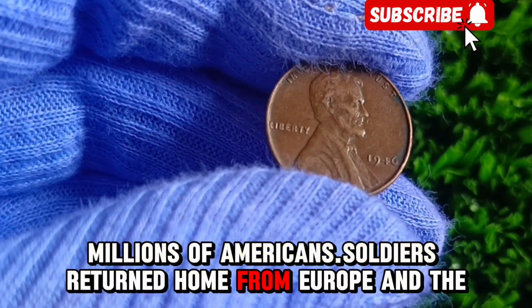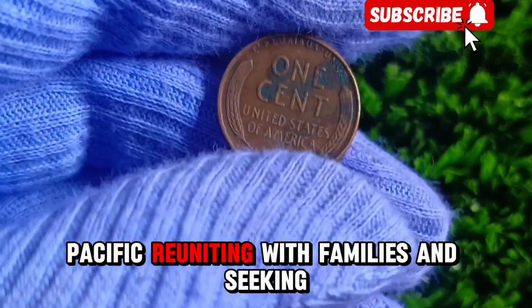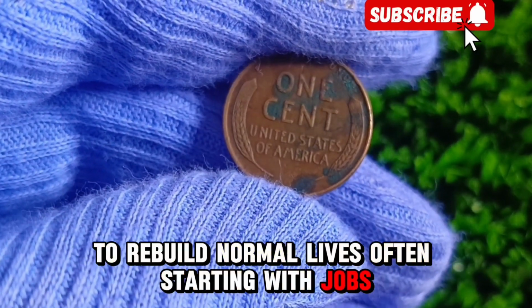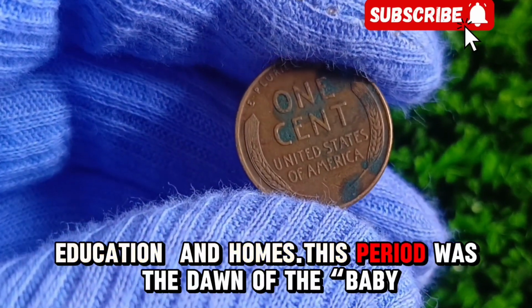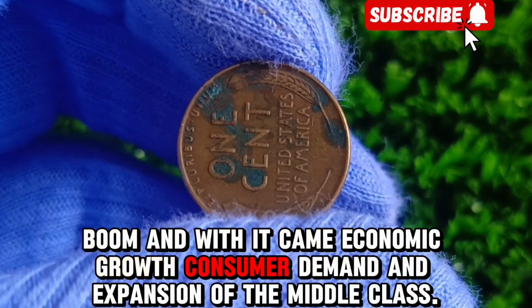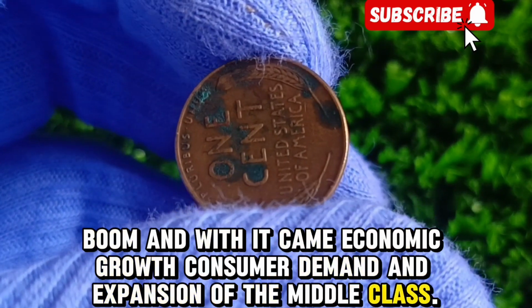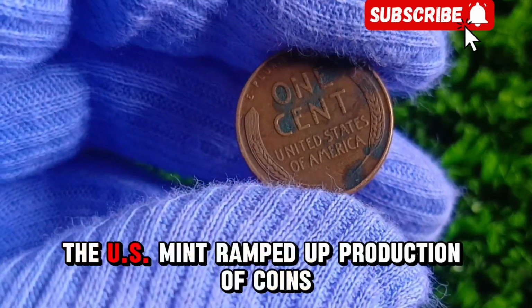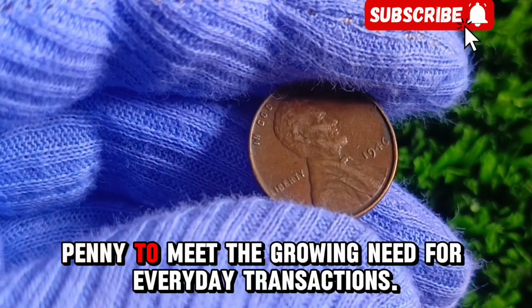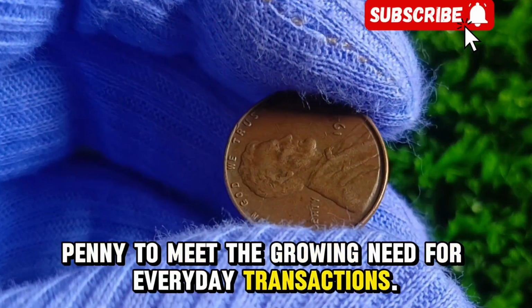Soldiers returned home from Europe and the Pacific, reuniting with families and seeking to rebuild normal lives, often starting with jobs, education, and homes. This period was the dawn of the baby boom, and with it came economic growth, consumer demand, and expansion of the middle class. In this environment, the U.S. Mint ramped up production of coins like the 1946 penny to meet the growing need for everyday transactions.